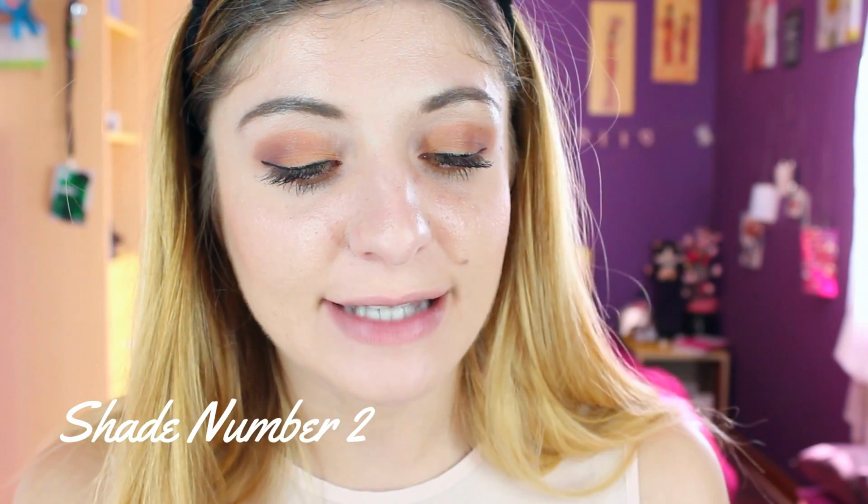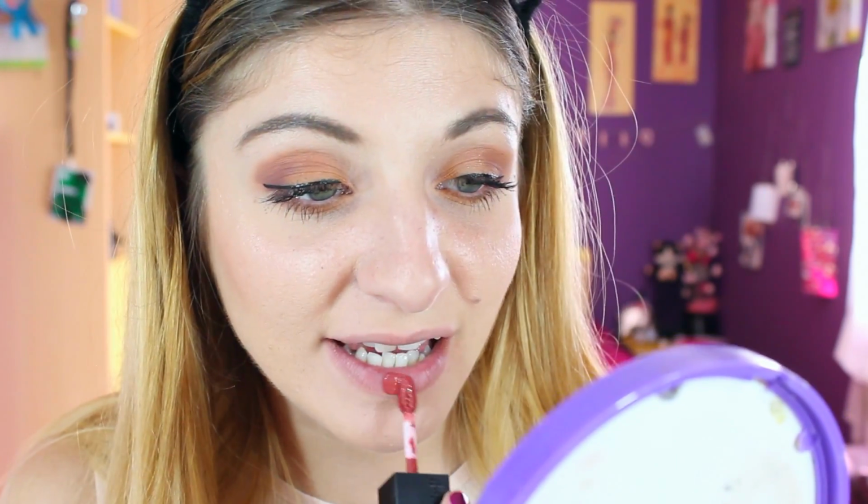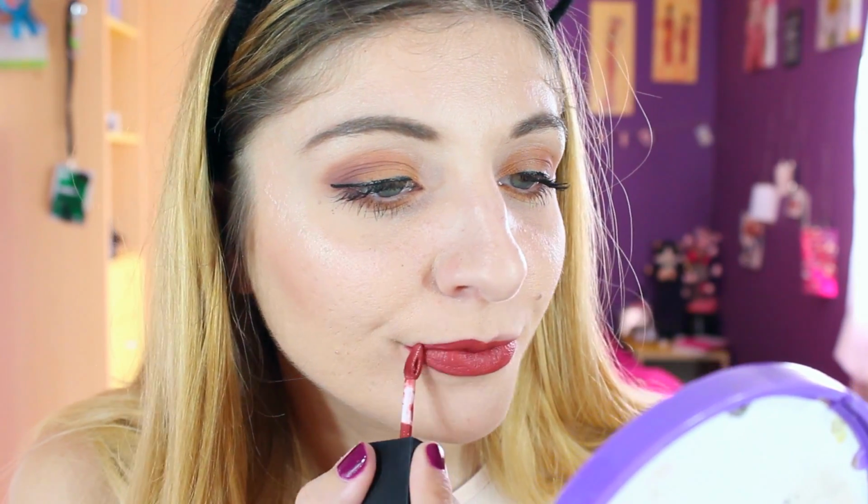So the next one I'm going to be using is shade number 2, and it's more of a pink shade. And it's like a hybrid, like a berry tone, I think. Yeah, it has orange speckles as well too. It's like a mix. I don't know how to explain colors, as you know. Okay, so ignore my poor application skills. I thought I was putting it on really well, but my top lip looks disastrous. So ignore that, but just focus on the color.